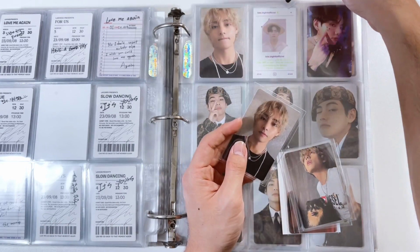Did I not open? Oh, it's right here, but I'm too lazy to move it. So we have his solo album cards for Expectation. This is literally my favorite card ever. Literally, his cards are so cute.